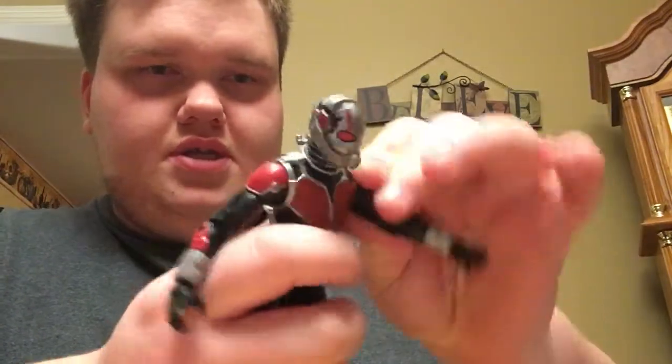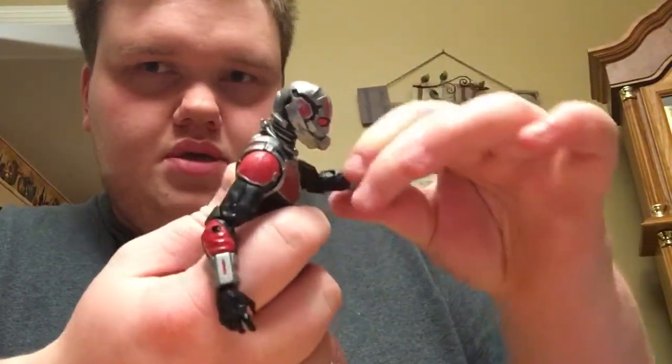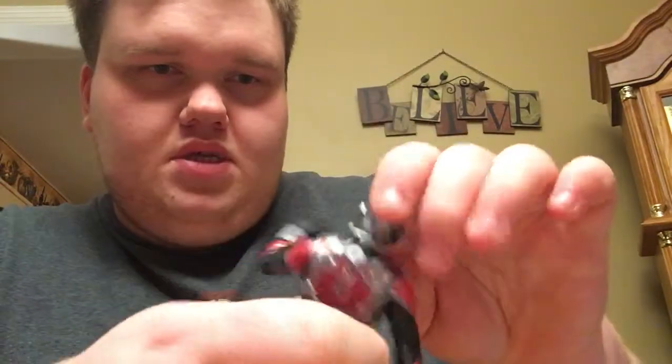I just want to take it easy. Oh. So his arms go up like this, and then there's a joint in here, which allows this to move forward, and this to move forward. And his hand turns too, which is cool.